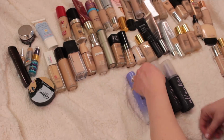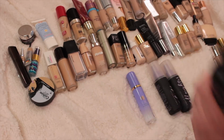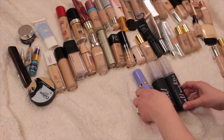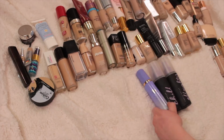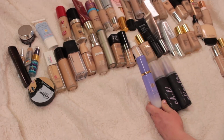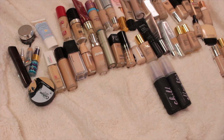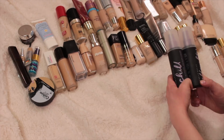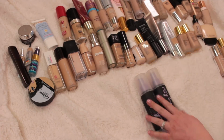Kat Von D Lock-It. It's not bad. I just don't really care about it. I know that sounds mean, but I didn't feel one way or the other, I guess. And then these are all 3 good. The Tatcha one is great for just adding a little something, something. You know what I mean? So I think I am going to keep that. I don't use it every day. And let's see, they're both so good. So let me think about these.